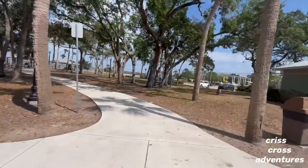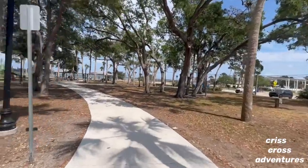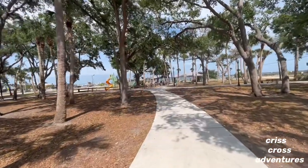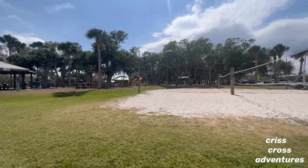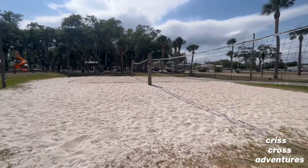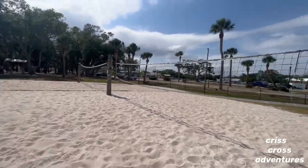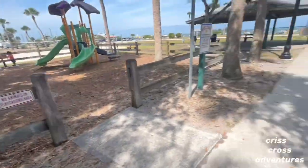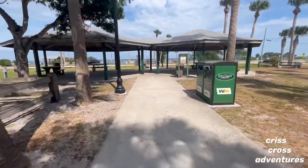So leaving that, let's go check out the playground area for the kids. Yeah, guys, if you're moving here, this is a great location. Here's the swing set. Here's where you can go eat lunch, very nice. There's a nice volleyball section, guys. Very nice. Yeah, look, they also have books, man. We always see that everywhere we go.